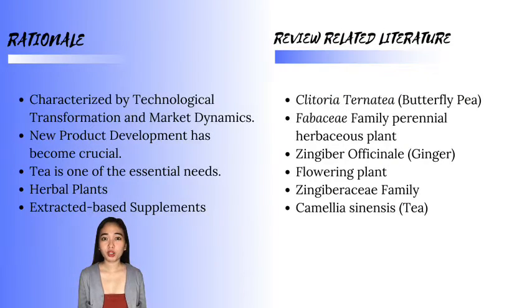In today's modern world, which is characterized by technological transformation and market dynamics, new product development has become crucial. Most people enjoy taking a taste of something refreshing or treating themselves to something special. Tea is one of the essential needs after every meal or even in the morning, as it not only hydrates but also provides several health benefits that our body needs.